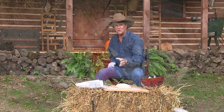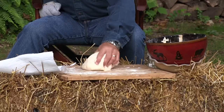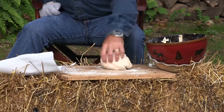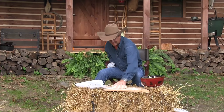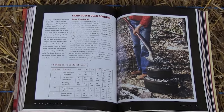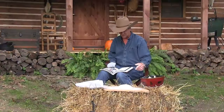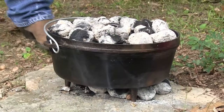You can almost eyeball your coals and know exactly how much you have to have for 300 degrees, 350 degrees. In this case, we need about 425 degrees. So how do you do that? Well, look here at this book. The handy little Lodge book tells you right here, Dutch Oven Cooking. This is a 12-inch. If I want a 425-degree temperature, which I do for bread, this is gonna cook about 40 minutes. And you can do this with coals from wood.